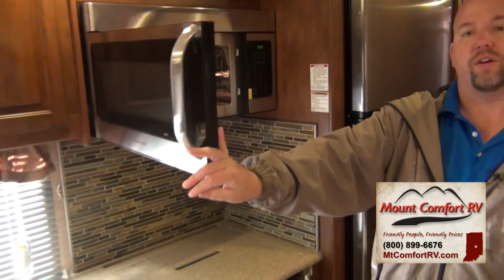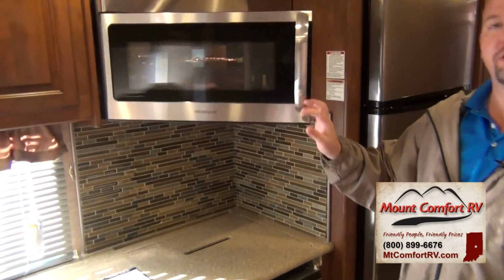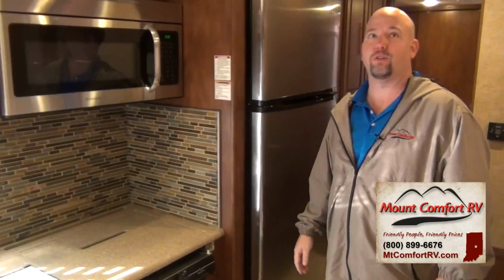Not only is this a microwave, but it's also a convection oven, which a true RVer will tell you works a lot better than the gas oven that you see on a lot of the less expensive coaches.